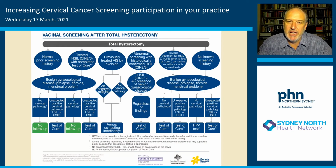This is, again, not something I necessarily want to go through in detail. I really included it so that you can look at it later, or perhaps even prompt you to go look at the wiki. What we're dealing with here is just the edge cases, the things that are a little bit rarer. So after a total hysterectomy, what does it come down to?